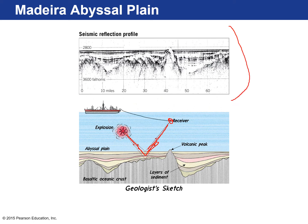And what the profile shows is distinct layers of sediment, right? And it also shows the basaltic ocean crust and the irregular features of the basaltic ocean crust that are part of the abyssal plain. And essentially the reason why the abyssal plains are so flat is because there's just a huge mantle of sediment that sits on top of it that flattens the irregular features of the ocean crust that's created at the mid-ocean ridge.